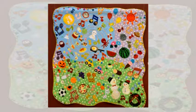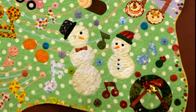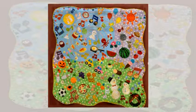Well, this one is like a child's dream almost, of what they would dream at night. So there's the snowman, the jack-o'-lantern, and then in the moon, you can actually see a rabbit holding a hammer. Interesting. And let's take a look at this quilt.